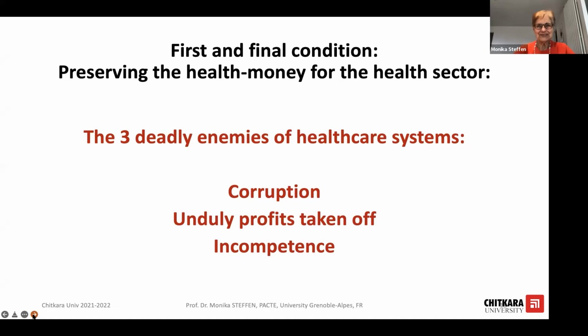First and final condition, first and final. The money that is collected for the healthcare system has to go to the healthcare sector and not anywhere else. That's a very basic condition. So there are 3 deadly enemies for healthcare systems. That's corruption, unduly profits taken away from the healthcare.